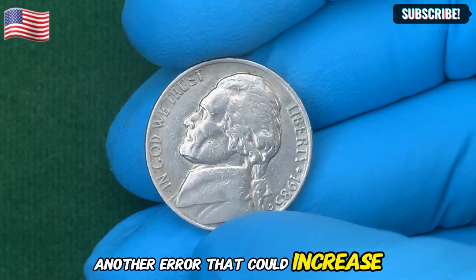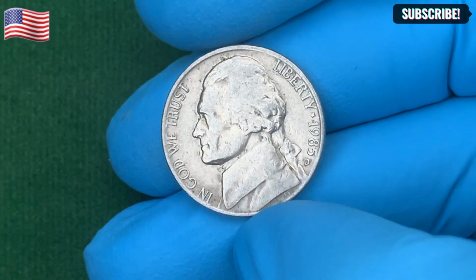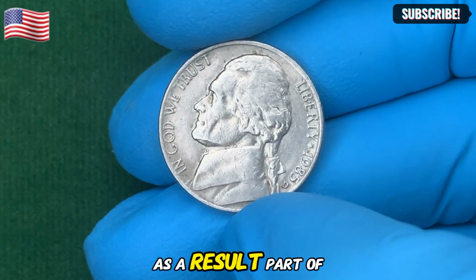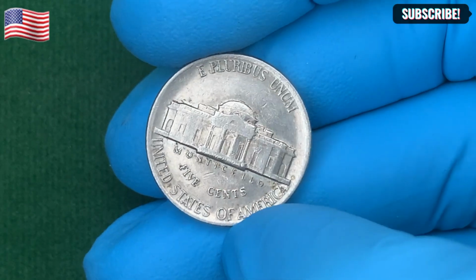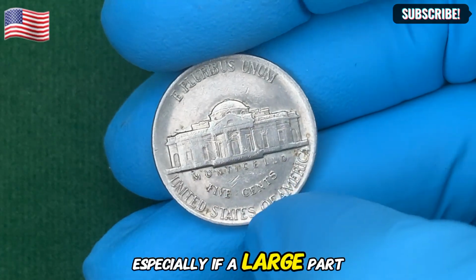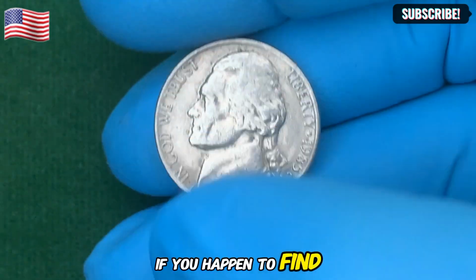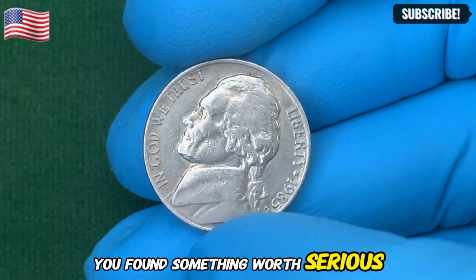Another error that could increase the value of your 1985 Jefferson nickel is the off-center strike. An off-center strike occurs when the coin isn't properly aligned during the minting process. As a result, part of the design could be shifted or even cut off entirely. In some cases, this error can be very noticeable, especially if a large part of Jefferson's portrait or Monticello is missing or shifted off the edge of the coin. If you happen to find a 1985 Jefferson nickel with an off-center strike, you found something worth serious attention.